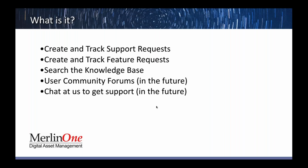And it does, just like all the bullet points say, let you come in and create support requests and track them. We've also set it up so that you can create and track feature requests. If there's something you'd like to see Merlin do that it doesn't currently do, you can put it in as a feature request, and as it wends its way through our product management and our development process, it will get updated periodically if it becomes something that we choose that we are going to add into the product.